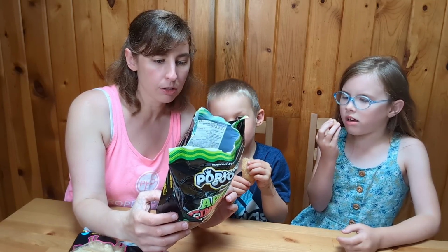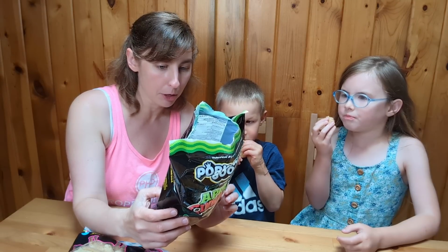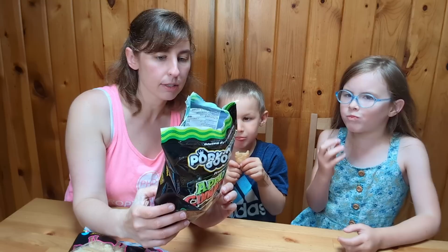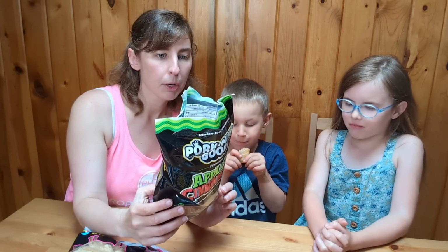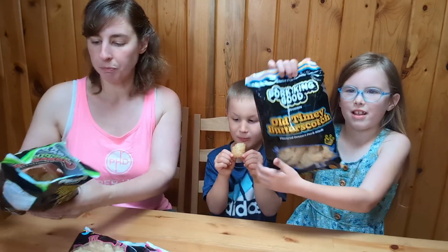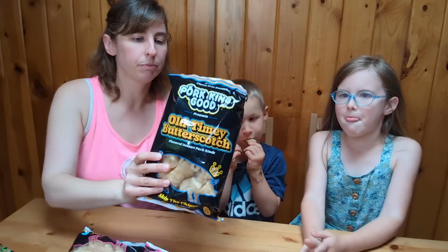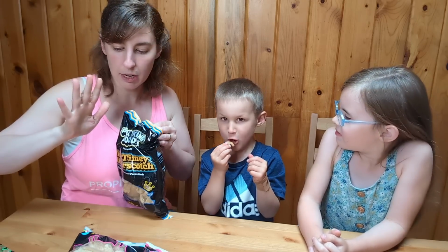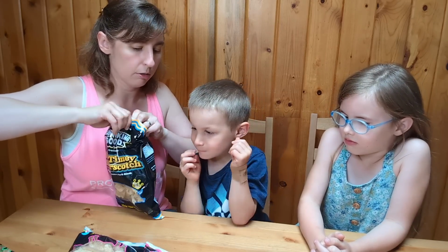So we got pork rinds, cooked in pork fat, turbinado sugar, Saigon cinnamon, apple powder, apple flavor, and that's it. And it's 1 total carbohydrate per half-ounce serving. All right, next one. We're gonna do old-timey butterscotch. You like it? Okay. So don't forget the flavors because we have to say which one we like best, second, and third, like rank them.